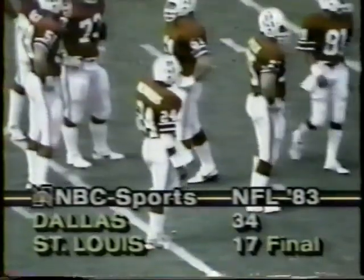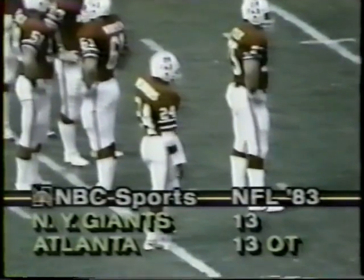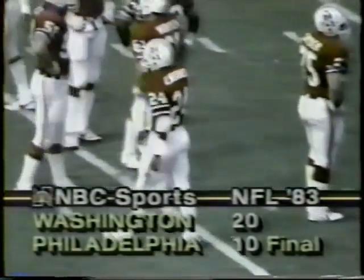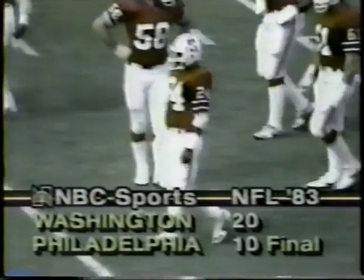There's a final, Dallas winning. And he looked so good that they signed him as a free agent. You just can't trust those coaches, Charlie. They're always looking around for talent. And you saw in overtime, the Giants, Washington defeating Philadelphia by 10, 20-10. Those are finals.